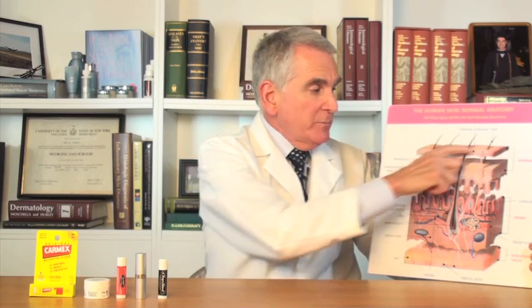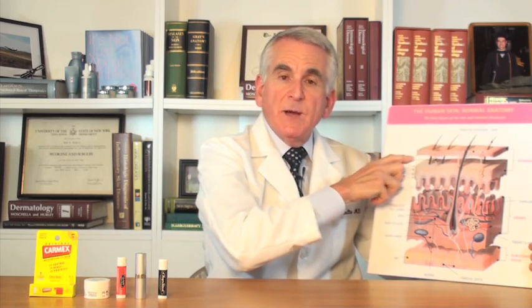And by the way, because there's no thick dead layer up on top, that's why chapped lips, which are just dry skin, look very different from regular dry skin. So it's very easy to take care of chapped lips. We just have to restore the barrier that holds in moisture while the skin of the lip is repairing itself and healing. The best way to do that is with oil-based products.